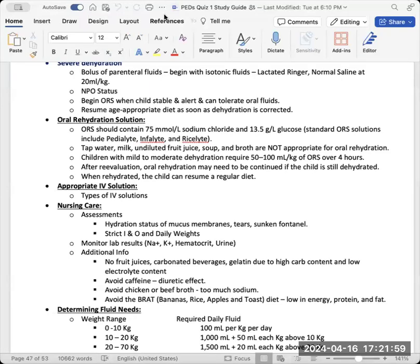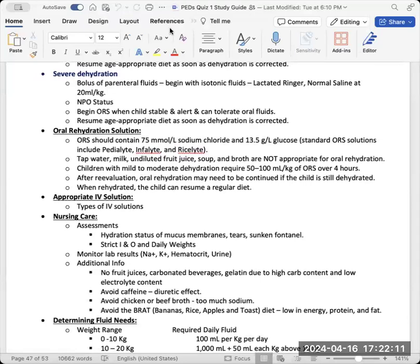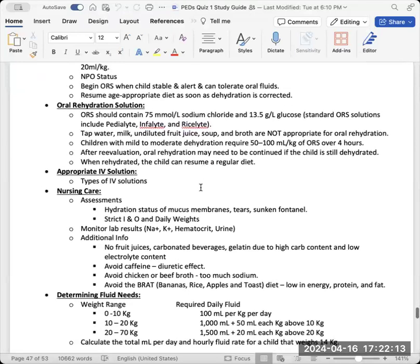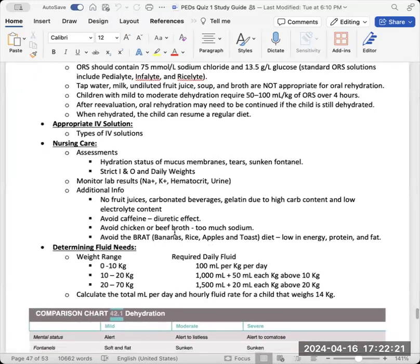Tap water, milk, undiluted fruit juice, soup, broth, they do not have the electrolytes that are going to help, especially in these really severe cases or the more moderate cases. And we always want to make sure we do reevaluation after we give oral rehydration, so we know if it needs to be continued. Do we need to give more fluids? And once they're rehydrated, we can resume a regular diet.